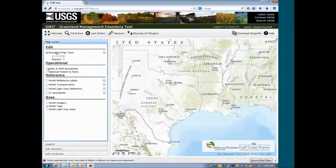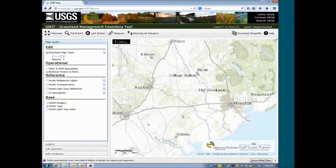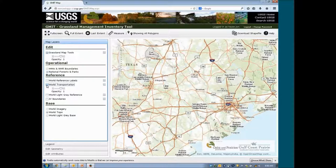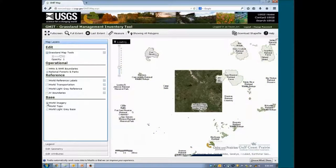pretty nice looking. When we're looking at this map, there's a couple of things we can change based on our preferences of what we want to see. We can show wildlife refuge boundaries. We can show national forests and parks. It's loading, but these should jump up. There we go. We've got some of these, Sam Houston, Prairie Chicken Refuge. I'm showing right now the area I work primarily, just for ease of presentation. And then we can decide what are the things we want the map to show. We can have highways on there and those sort of things. And then we can change what our base map's going to be.